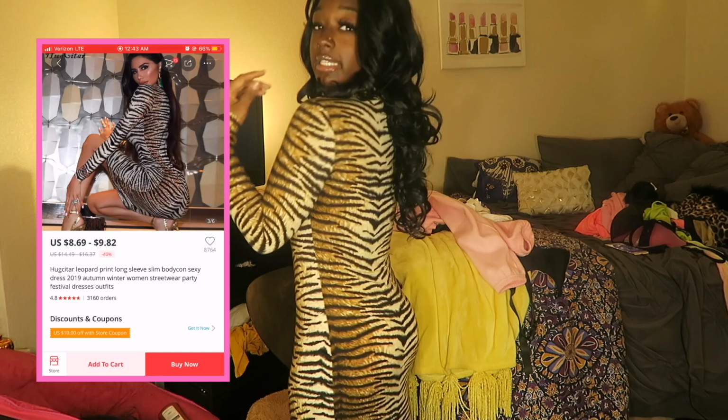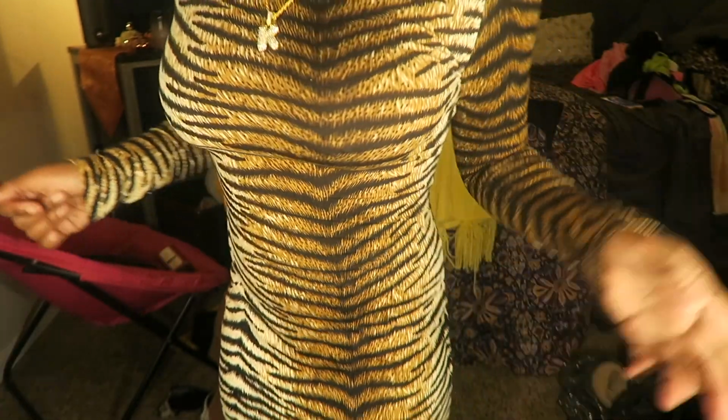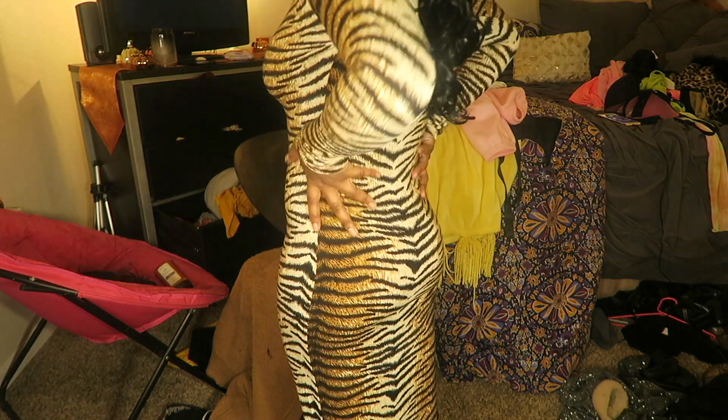Okay, guys, this is the last piece of my AliExpress haul. This is a dress that quite literally changed my absolute life. I didn't know I needed this dress until I put it on, and when I put it on, I felt like Roger in that episode of American Dad where he puts on those shorts and becomes tall and muscular. Guys, I'm sorry. This dress is a bomb as OMG.